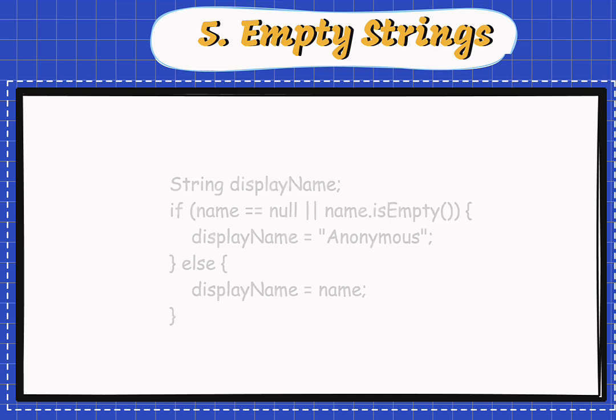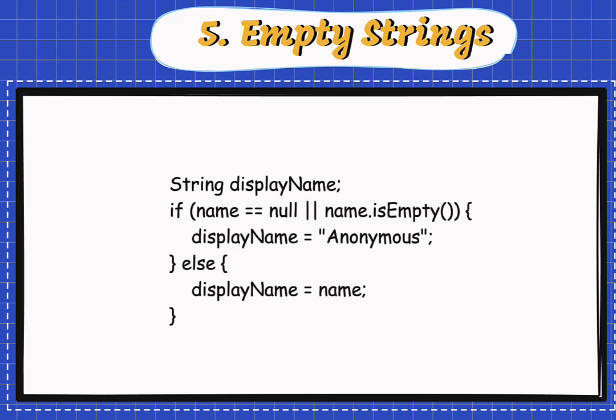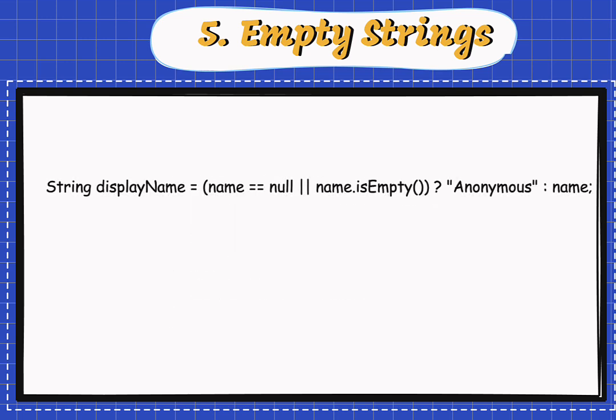When handling strings, we often add fallbacks for empty or null values. One way to write this is, but you can simplify that whole block into. It does exactly the same thing with half the lines.